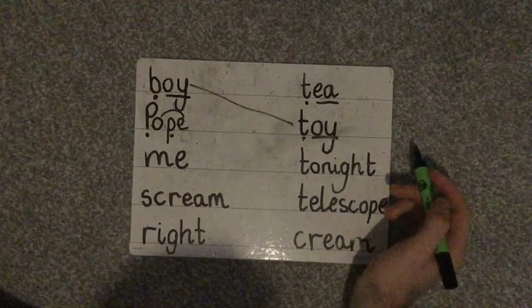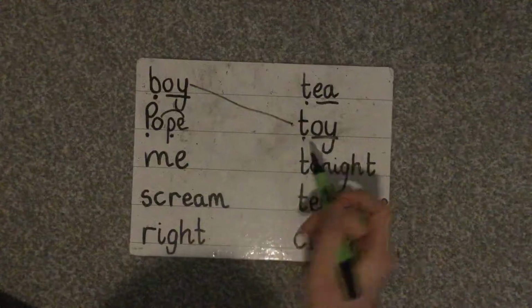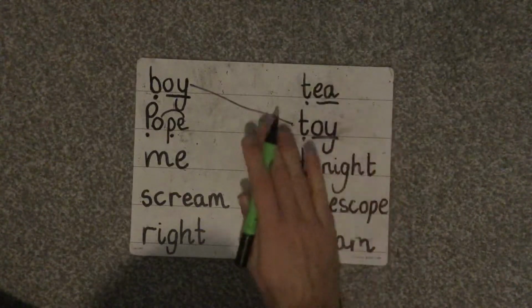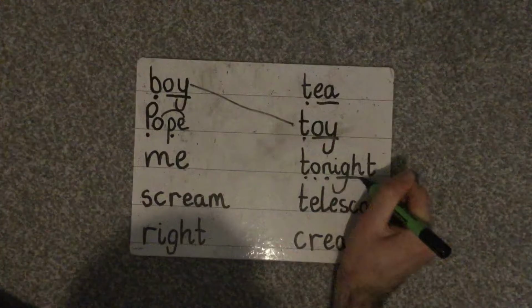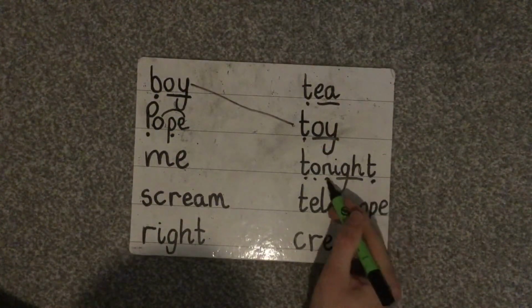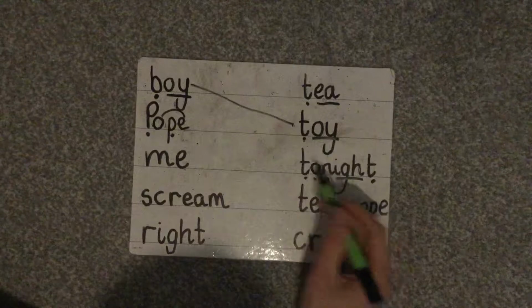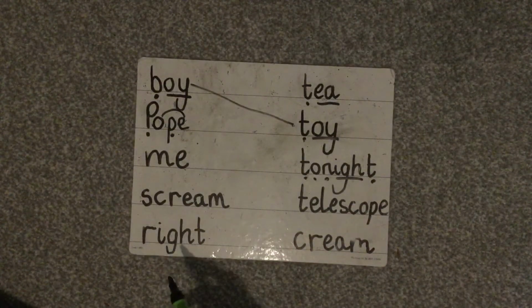Next one. We have two parts of this word, so let's split it into parts. We have this word first. Two. We have to split this word into parts. And that's a red word, to. And we have the second part. Night. Tonight. Does tonight rhyme with Pope? No, it doesn't. You're right.